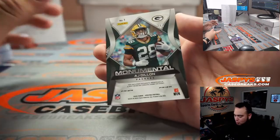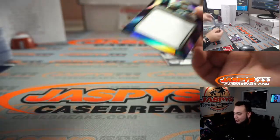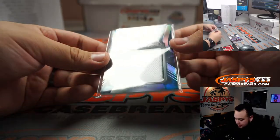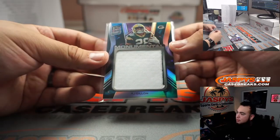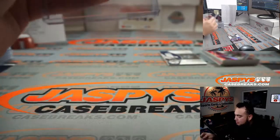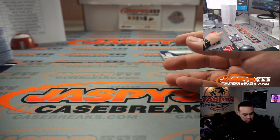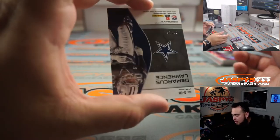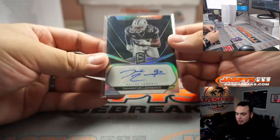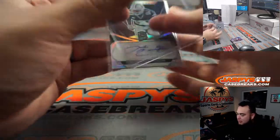We got AJ Dillon. 1/2. Nebula. Thought that patch would have been nicer for 1/2. Packers. 1/2. That is Tony. Two color patch. 1/2. And DeMarcus Lawrence, 10, it looks like, for the Cowboys. 8/10, Craig, spot 8.